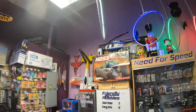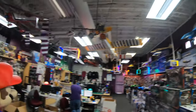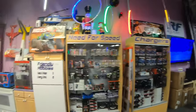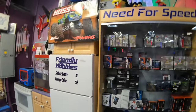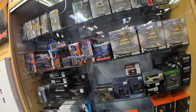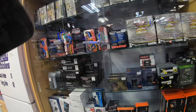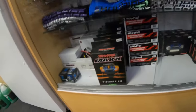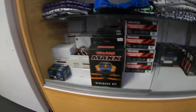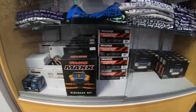Look at that helicopter. Oh, look, I want to show you guys the roof. Look at all these planes. Oh, cool. This place is cool. And we got motor setups, modules. I got the Bluetooth module so I can control my car. That's the X-Maxx kits. I have that for my car. I have a starter pack.